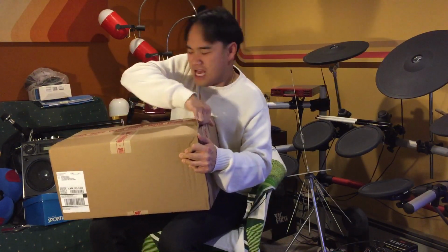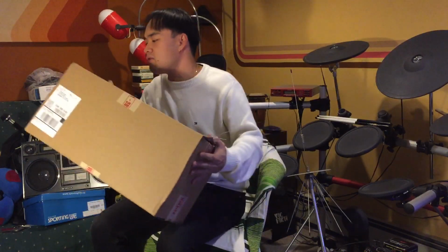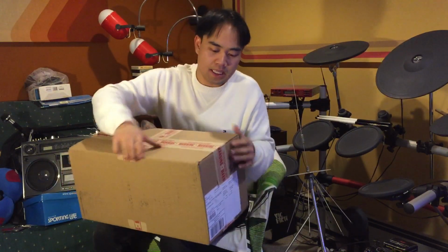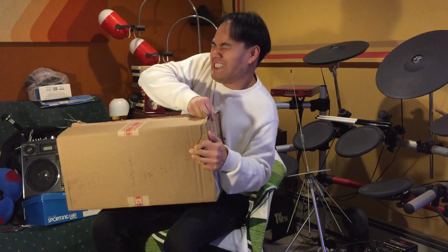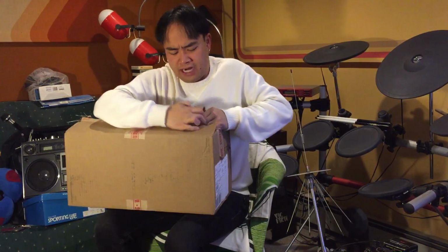All right, it's one of those ones with the strings to reinforce it because this is from Canada Goose. Bolton, Ontario, ladies and gentlemen. From Bolton, Ontario. Yep. Just in case, you know, screw the box. We're just gonna open it violently.